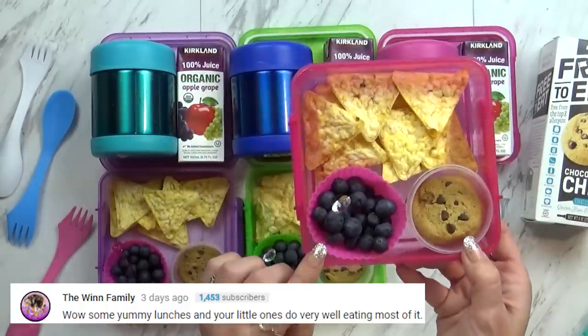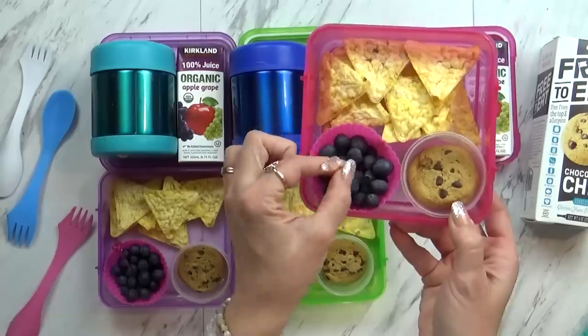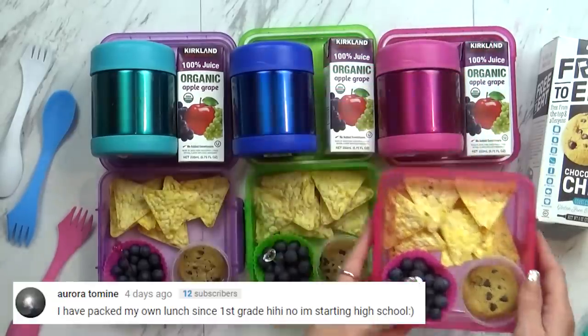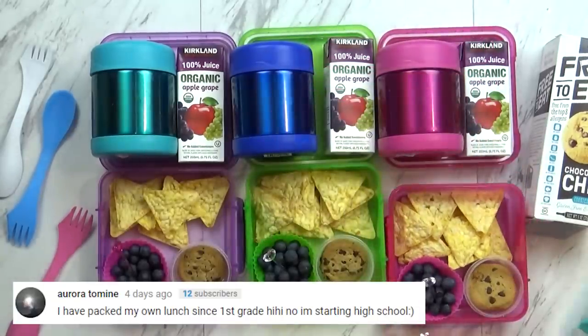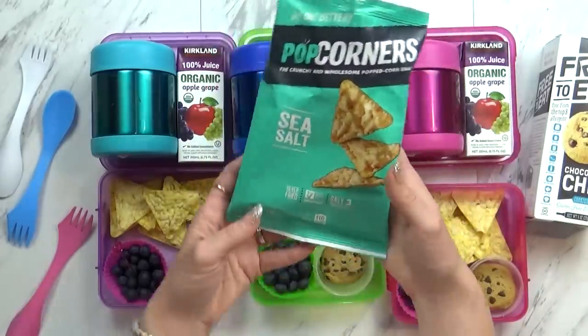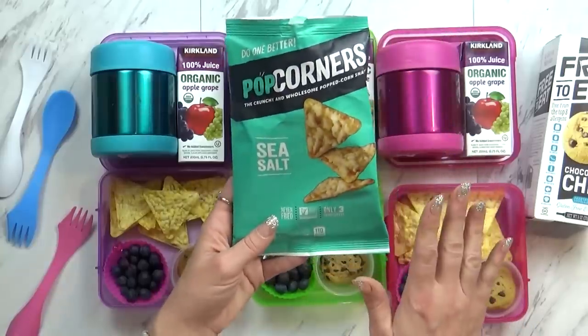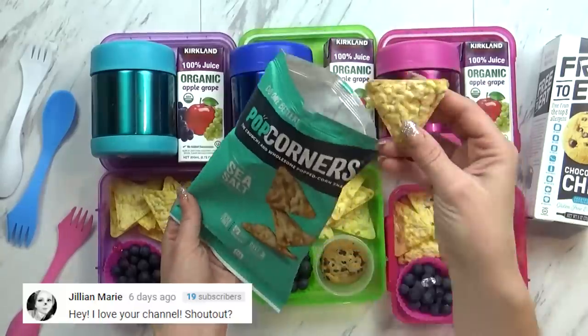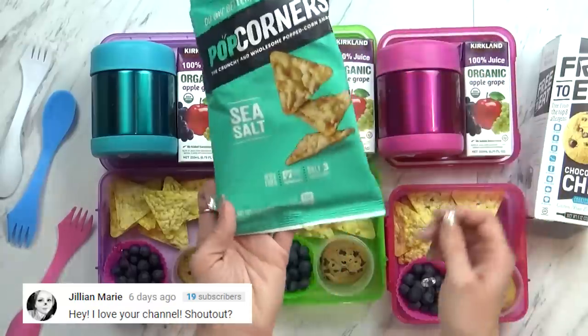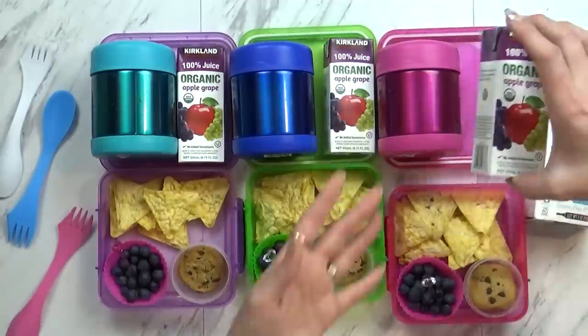In this corner, I have some blueberries with a little heart pick just for fun. And then back here, I gave the kids some popcorners. I found these at Costco. Now these do have corn, so if you have a corn allergy, I would stay away from these. But they are dairy-free and nut-free. So they look like this, and it's kind of like a popcorn chip. They're really tasty.